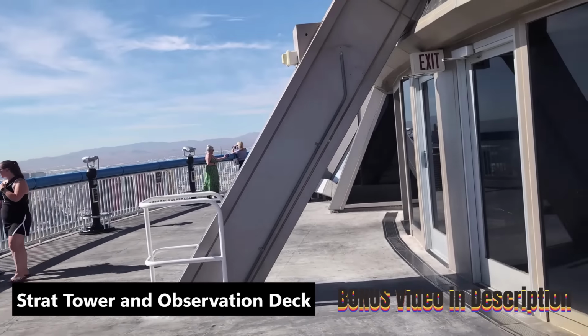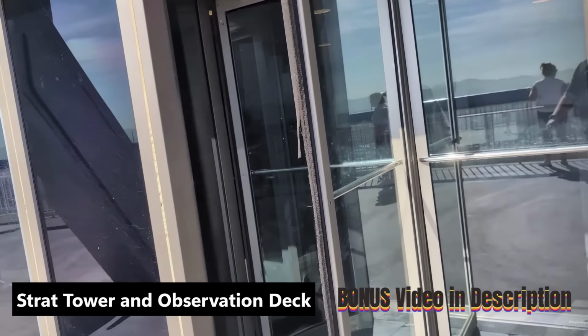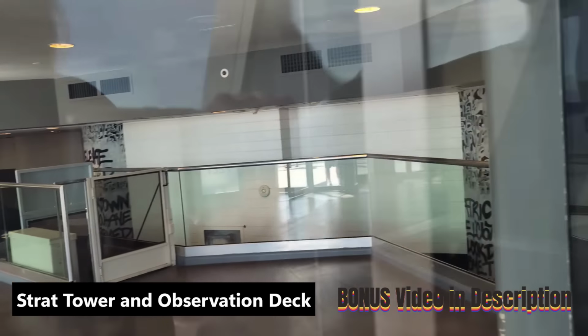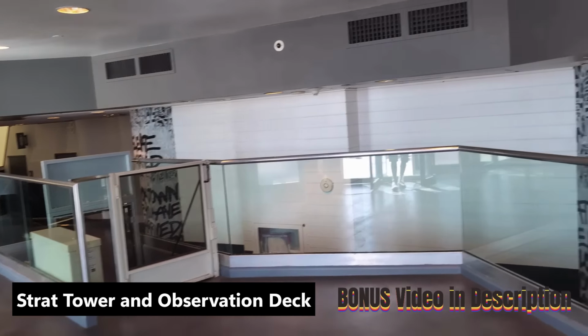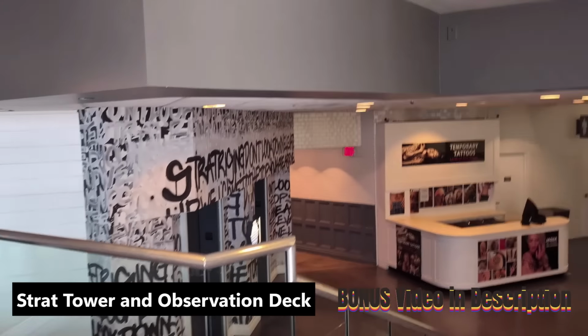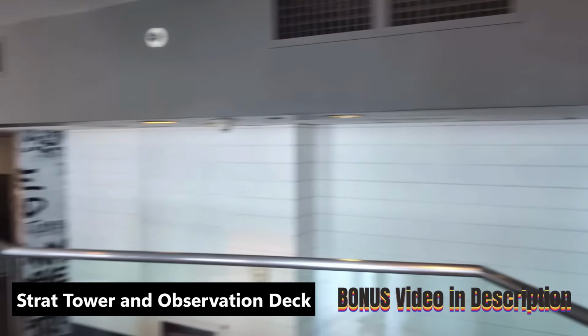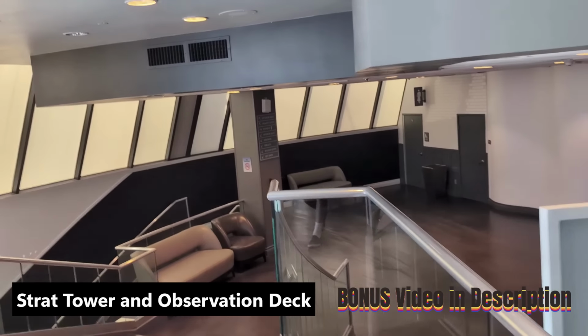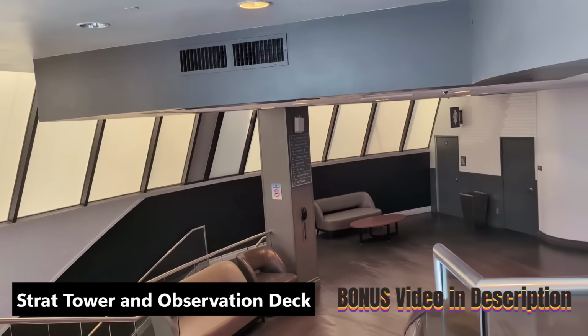I'm gonna go check out the upper inner. Let's see if this is anything different than down below. It's definitely air conditioned in here, I'll give them that. Got temporary tattoos, and that's about it up here. Restrooms. So there's restrooms on both levels, it looks like.